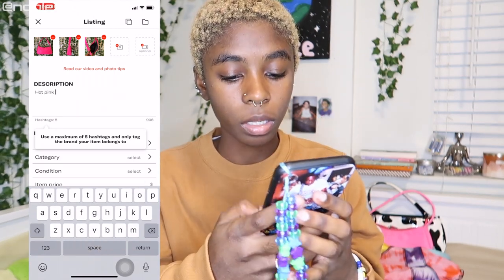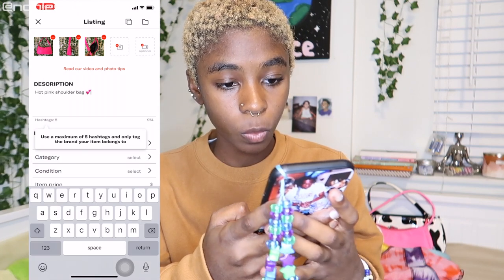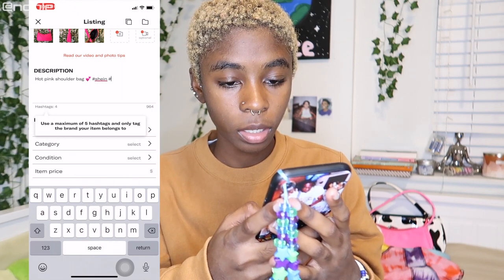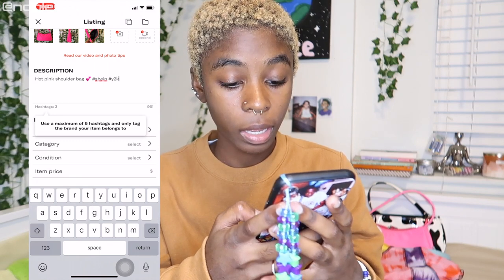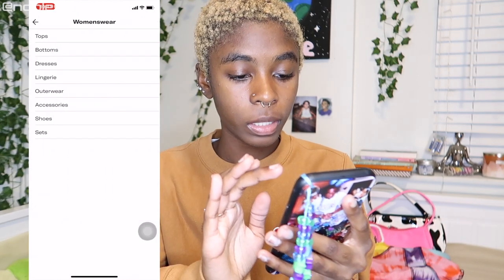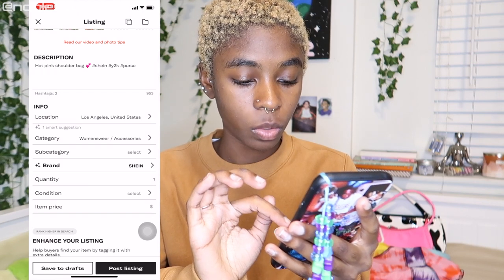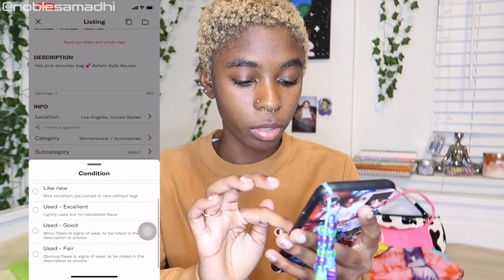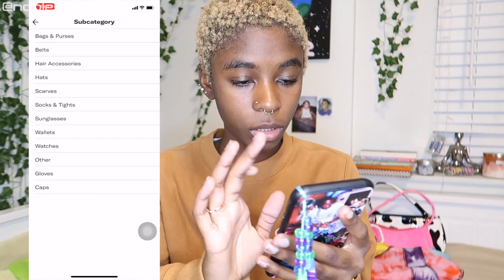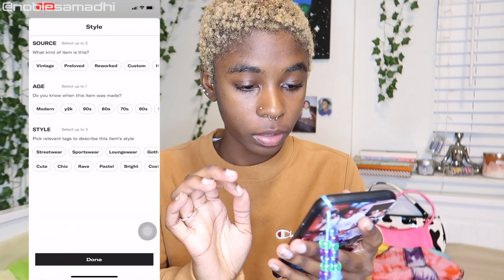So I'm gonna say hot pink shoulder bag. And then you might wanna do a little emoji, something cute. I'm gonna do hashtag Shein, hashtag Y2K, hashtag purse. Category is women's wear, it's accessories. And then yeah, the brand is Shein, quantity one, condition is brand new. Subcategory, we can put bags and purses. So the color is pink. The style, I'm gonna put Y2K.